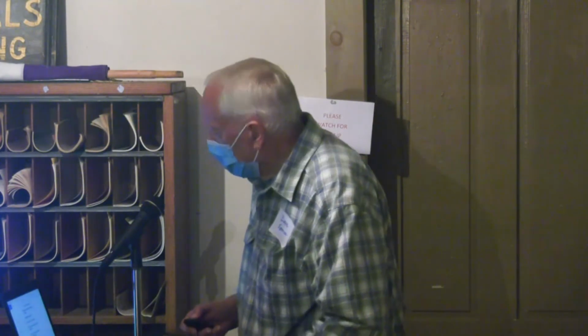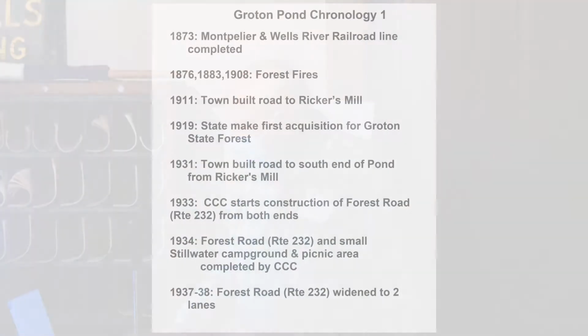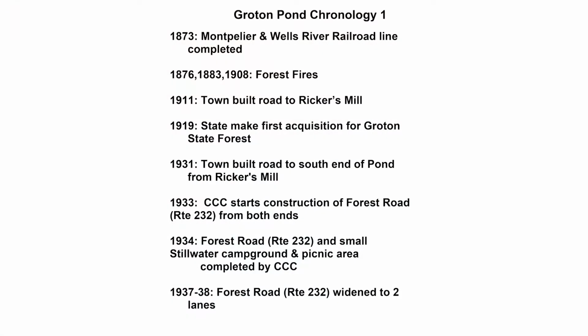but in looking at the chronology, the 1876, 1883, 1908 forest fires were a major factor in the forest. And I'll talk a little bit more about that in the future. In 1911, the town constructed a road to Ricker's Mills. And so that indicated that before that time, there really was closed to access other than hikers and people on horseback.